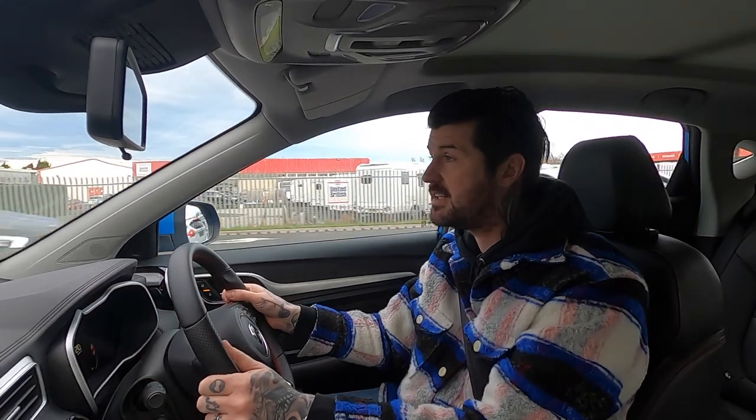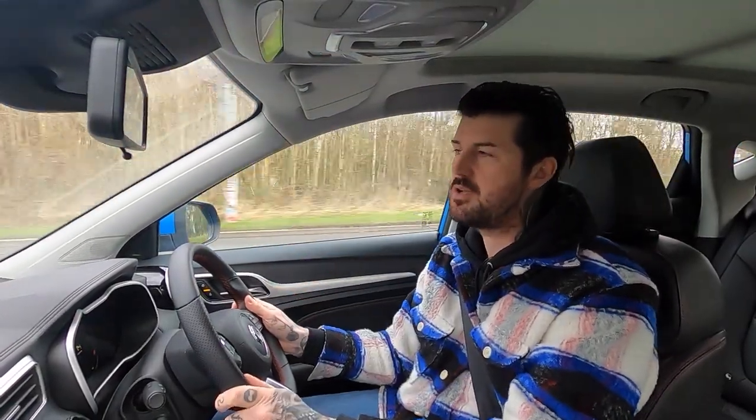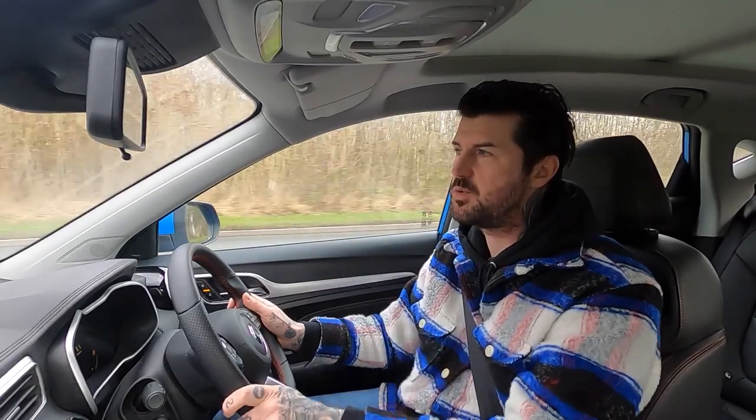And that's it. Honestly, I really rate this thing highly. It has always been one of the first cars that I recommend to somebody who asks me about a good value, spacious EV. And now it's even better because it feels a bit nicer, it looks a bit better, and it's even easier to live with.